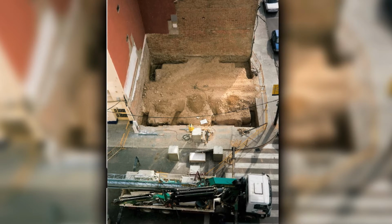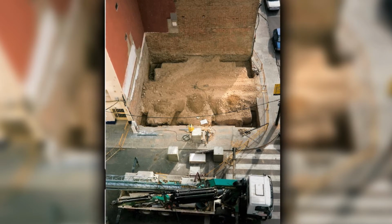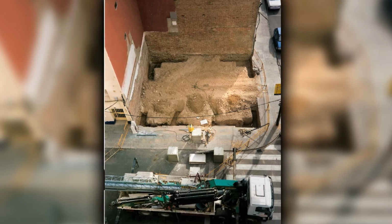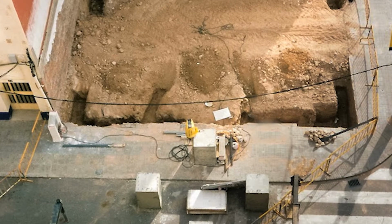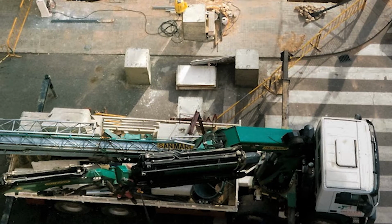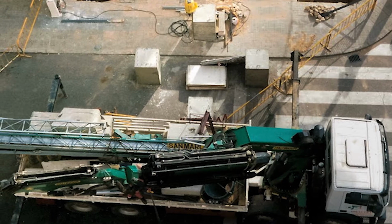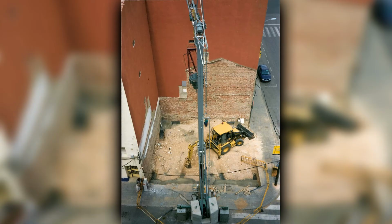I was surprised as construction proceeded that the methods used are very similar to the ones used in the United States. Something new to me was the installation of the construction crane. You can see these large concrete plinths that were placed down and a crane on a flatbed truck. It only took a matter of hours for the crane to be erected. This crane would remain here in the street blocking traffic for the next 11 months of construction. But its role was vital in hauling the materials and supplies up to the upper floors as construction progressed.